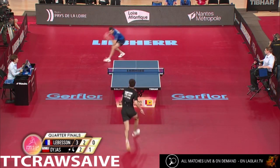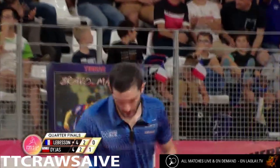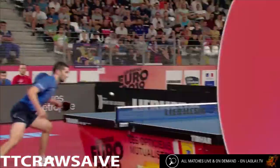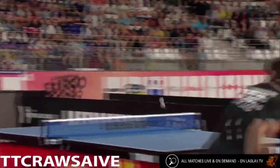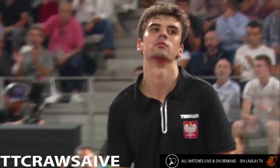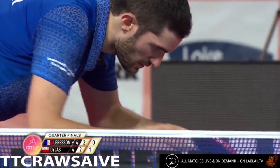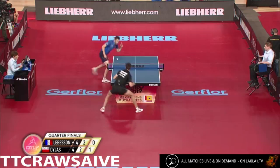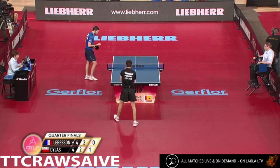Oh, well. Well, DYJAS did all the hard work, and so did LEBESSON. But after that chop, when it was left open, I could not envisage DYJAS missing that ball, but he did, right in the bottom of the net. Four points all. The next point, the players will change ends. And LEBESSON will face the crowd that's been supporting him throughout the entirety of this match.